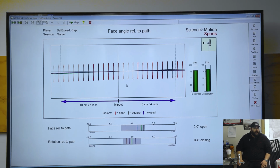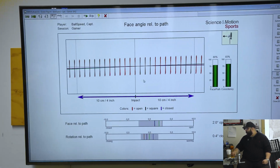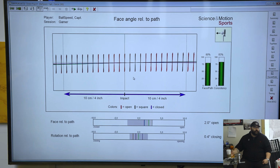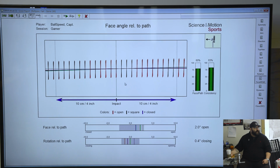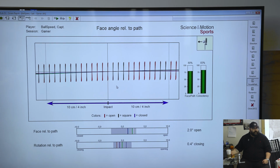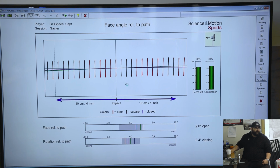Next, we're going to take a look at face to path. We see here that you are pretty much always a touch open and at times a hair neutral at your face to path. That's consistent with what we've seen so far. Your path moves a little bit left, so there are always going to be times where it's a little bit open. We know your face is actually pretty neutral, so I'm not too upset about this. Once again, very, very good.